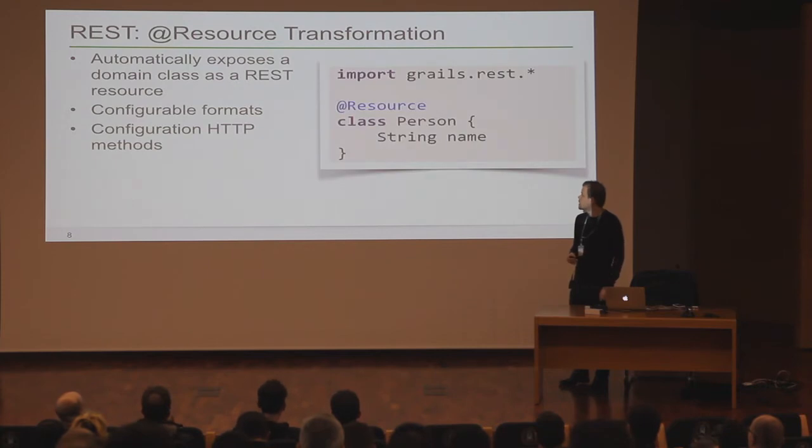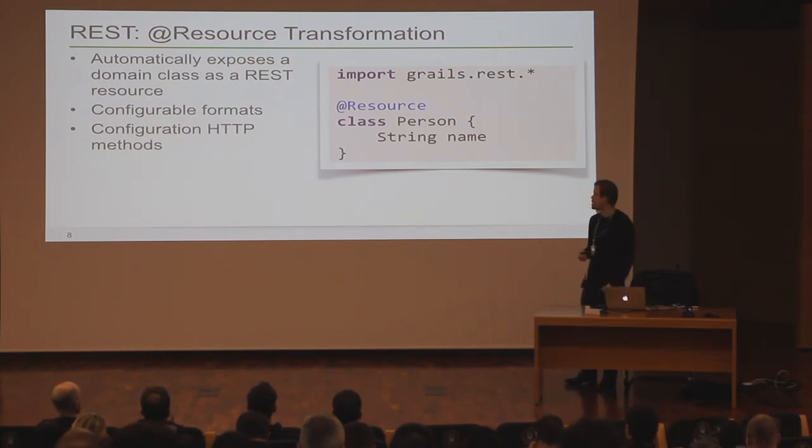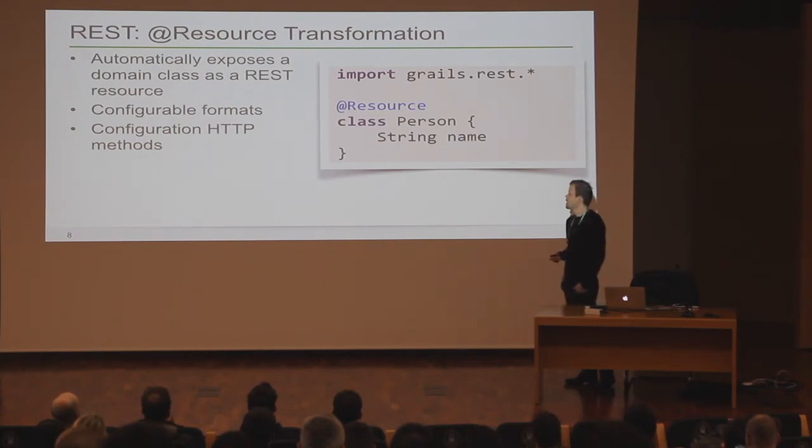We also added a @resource transformation. As Bert said in his amusing talk yesterday, you can easily expose your whole database to the world just by adding that single annotation. Loads of flexibility to create security holes if you want, but when used wisely, it is a nice feature.